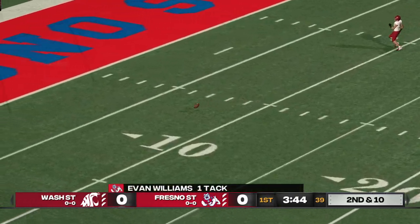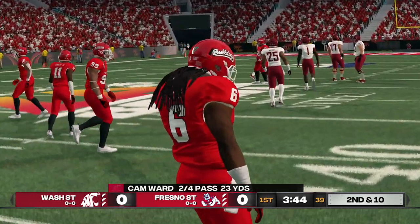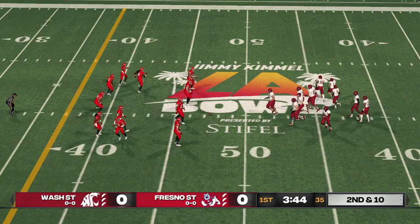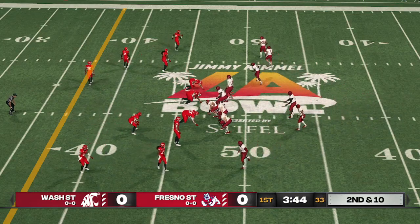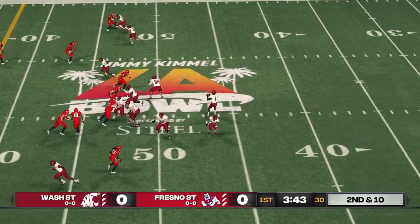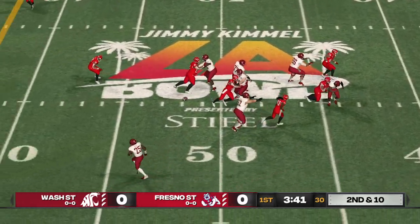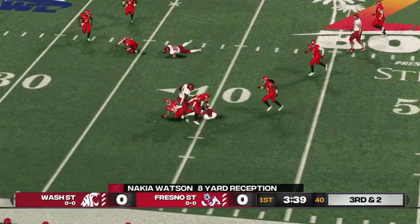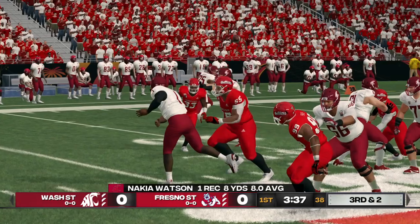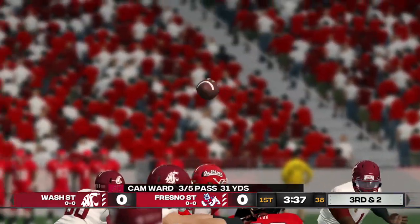Strike to his receiver, no good. From the 47-yard line, it's second down. Mike six! Mike six! All day. Halfback's got it on the quick throw. So they pick up quite a few yards on that play, Kirk. Well, that was an excellent route, and he did a great job of holding on to the football.